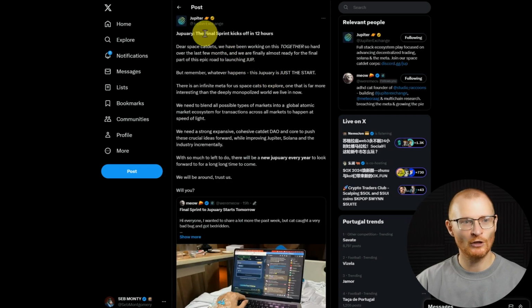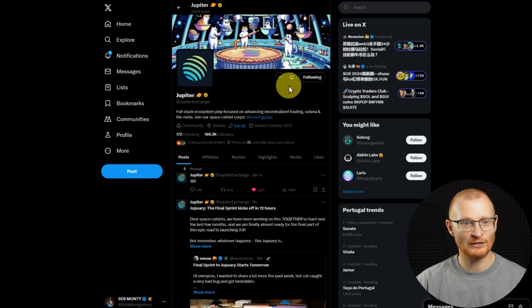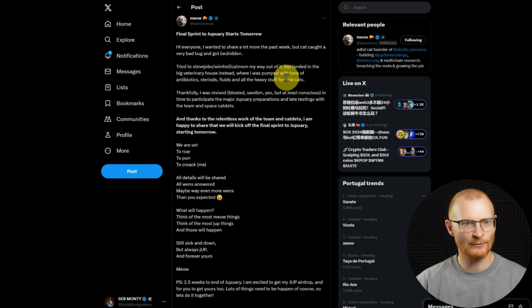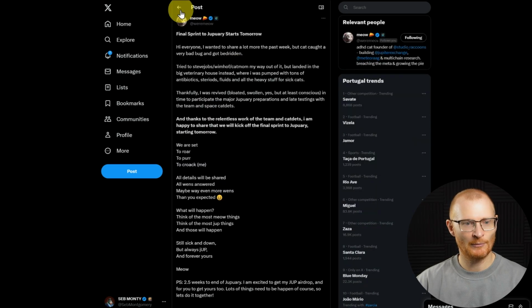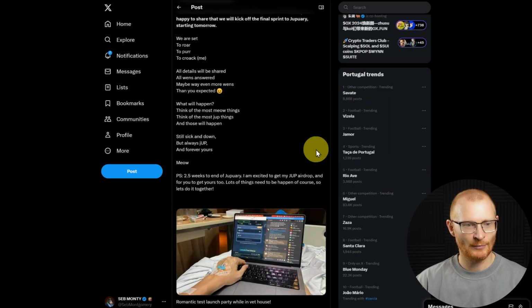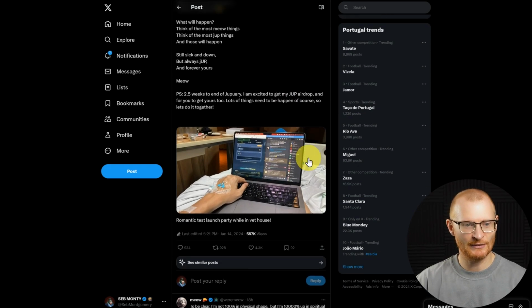Now January is all about Jupiter, so my suggestion is to make sure that this little tick is on. So you've turned on notifications and you'll see basically all or at least the majority of Jupiter's tweets. You could do the same for Meow as well, and that would probably give you a better indication. So what they may be doing, and I'll cover it when it's ready, is some sort of testnet sample or test token, something to get people to stress test their system in some way.